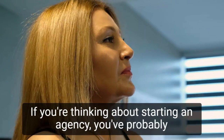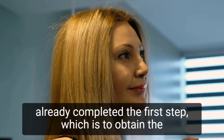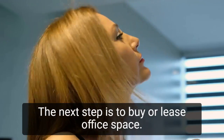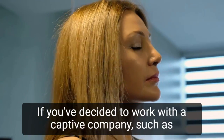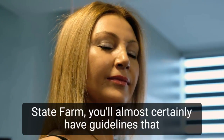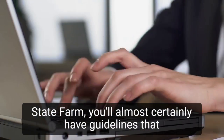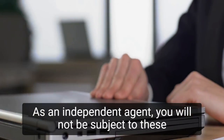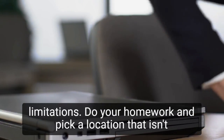If you're thinking about starting an agency, you've probably already completed the first step, which is to obtain the necessary insurance licenses. The next step is to buy or lease office space. If you've decided to work with a captive company, such as State Farm, you'll almost certainly have guidelines that must be followed when deciding on a location. As an independent agent, you will not be subject to these limitations.